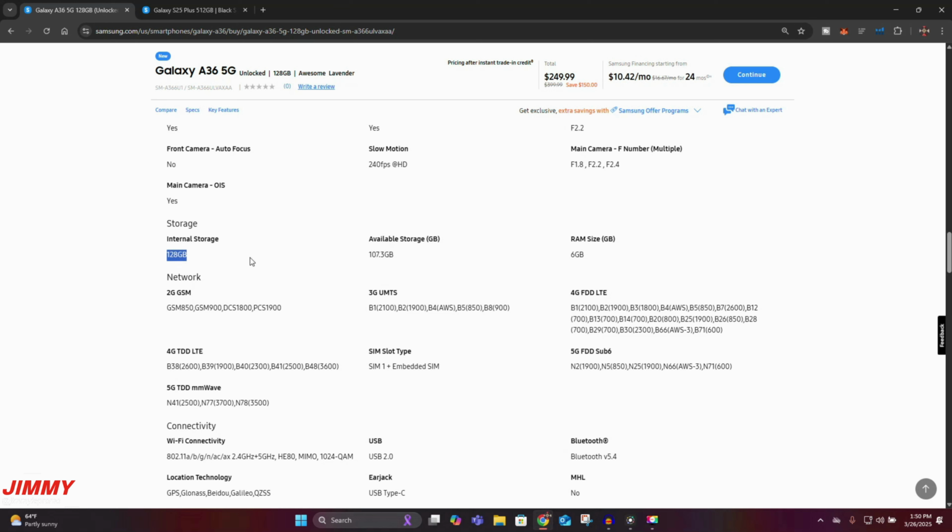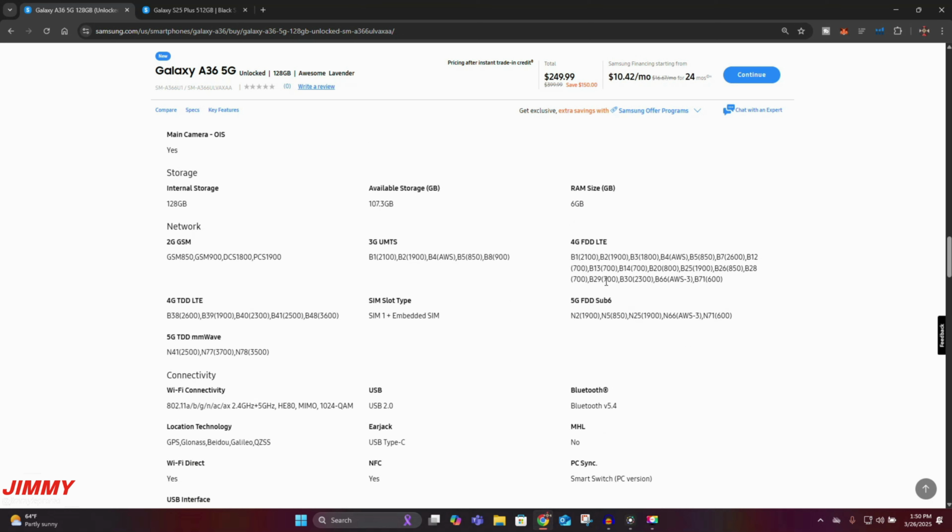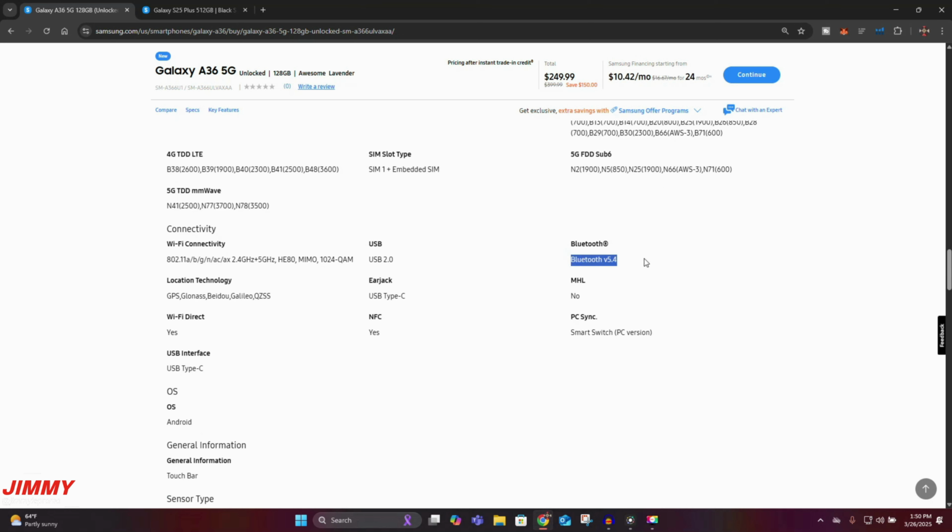The internal storage is 128, and what is available is 107. So it's very nice that they actually give you what is technically available, not the full 128. And your RAM size is 6 gigs. And then when it comes down to the Bluetooth, you will have the latest version, 5.4, for Bluetooth. Now, if you take a look at the A26 5G, this one is version 5.3. So you'll lose a little bit of quality or generation when it comes down to Bluetooth.